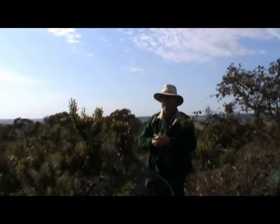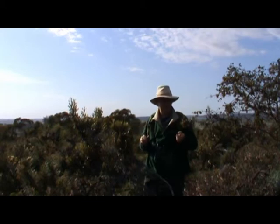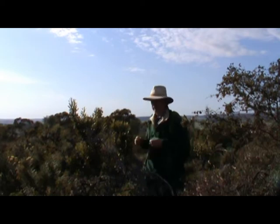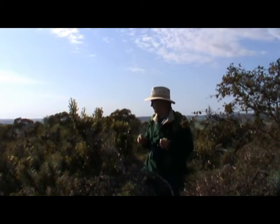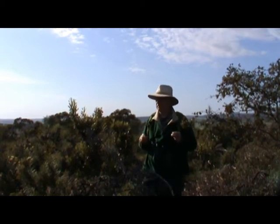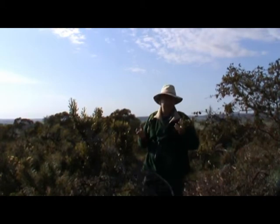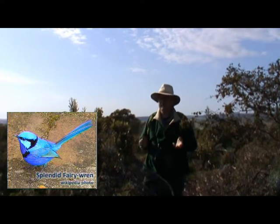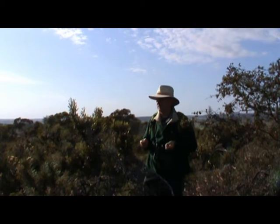We're standing here in a beautiful little patch of dryandra and various pea shrubs, right on the top of a beautiful remnant, a beautiful breakaway on the property that Neil Botha manages. Here we have splendid fairy wrens, birds that again require thick cover, but in a different setting than over on the deep sands at Flora Downs. Easier to see.